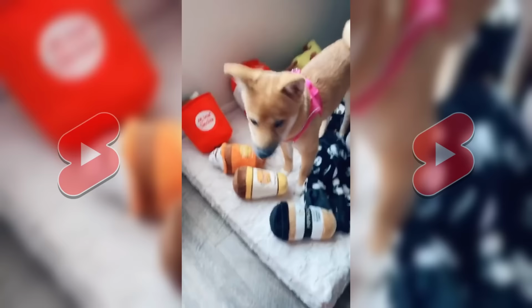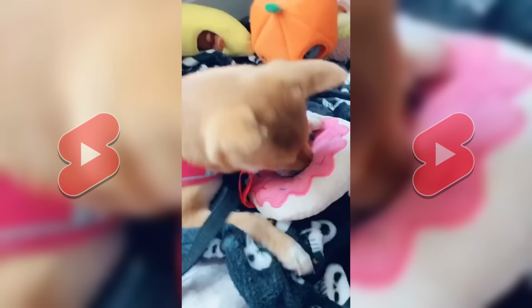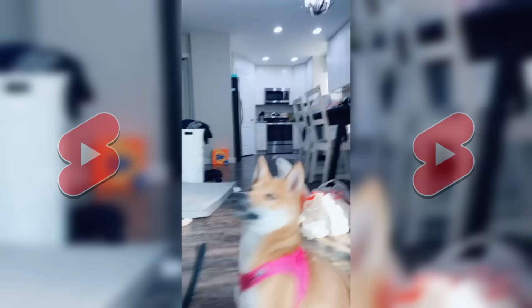Toys. Oh, so good. I have your donut. You want your donut? She likes to put her nose in the donut hole. It's so funny. I don't think I ever told you guys about Hazel. She's a 4-month-old Shiba Inu and she just loves to play. Oh, okay, ready? Ready? Go get it.